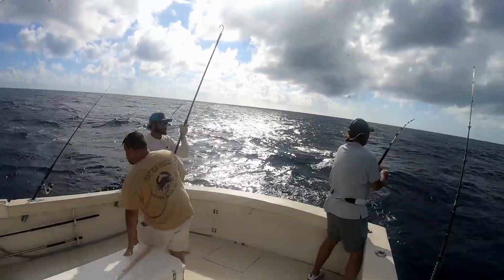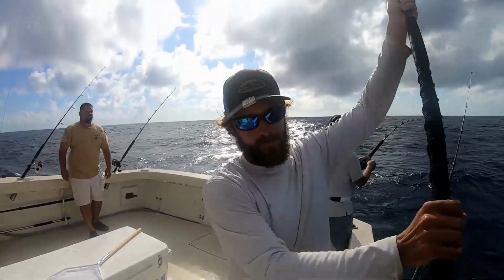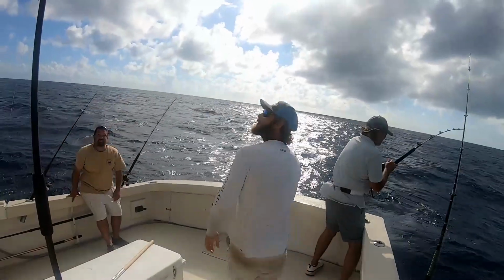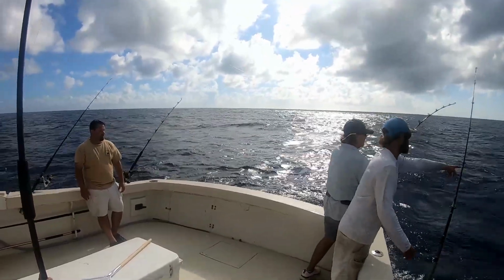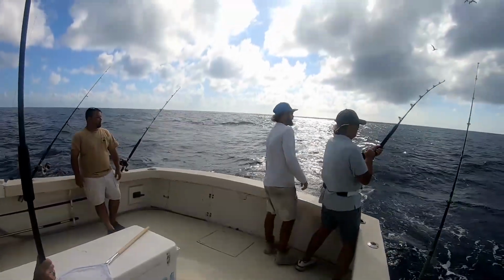This is Tim fighting, I think we got a bonita on the line here as well. So decent little fighting fish. They're in the mackerel tuna family. Good eating, but an even better fight probably.